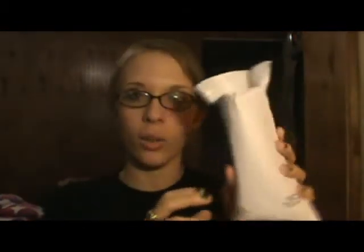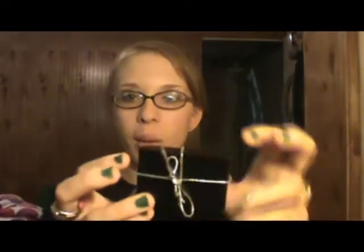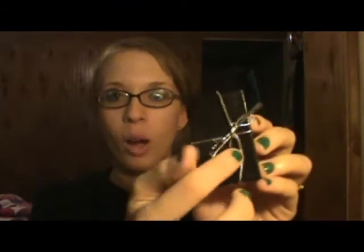And this is what the packaging looked like. It came in a little envelope, and then the box that it came in was this little black box with a little bow around it, and then the jewelry is on the inside, and it came with this little brochure as well.